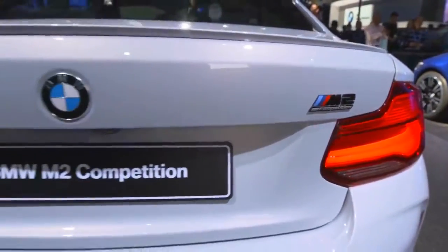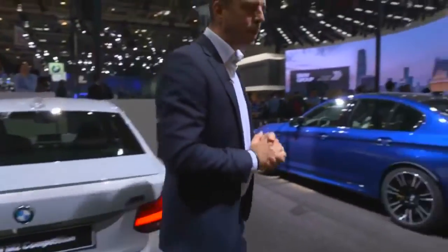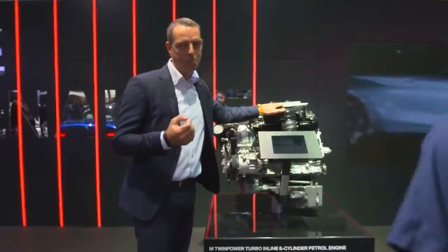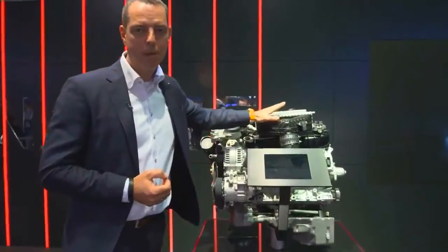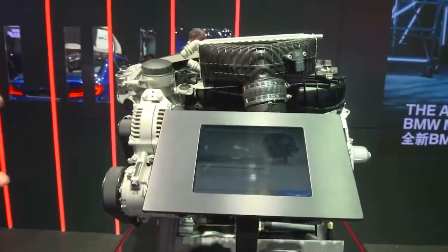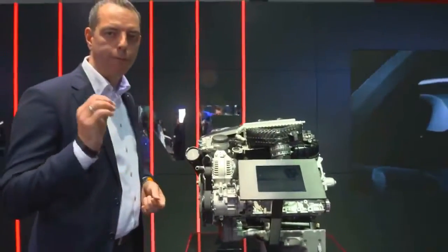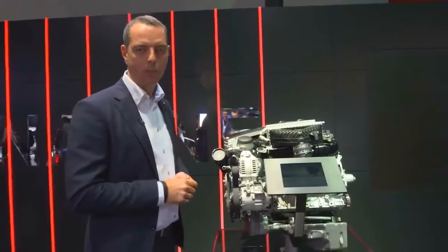Now, you might ask, what about the heart of this car, the engine? And I've got some good news for you. It's right here next to me. You might say it's too complicated to explain, but I'll try and put it in simple words. It is the 6-cylinder inline M twin power turbo high rev engine coming from the M3, M4. And this engine has 410 horsepower and 550 Newton meters, leading to a 0 to 100 kilometers per hour time of only 4.2 seconds and an optional top speed of 280 kilometers per hour.